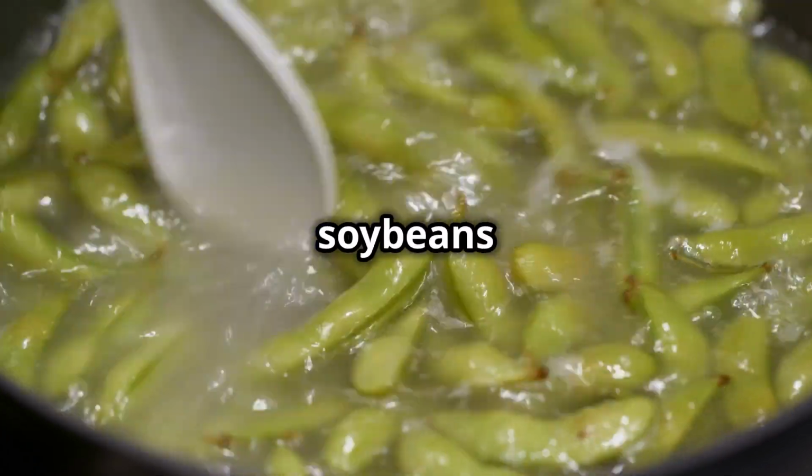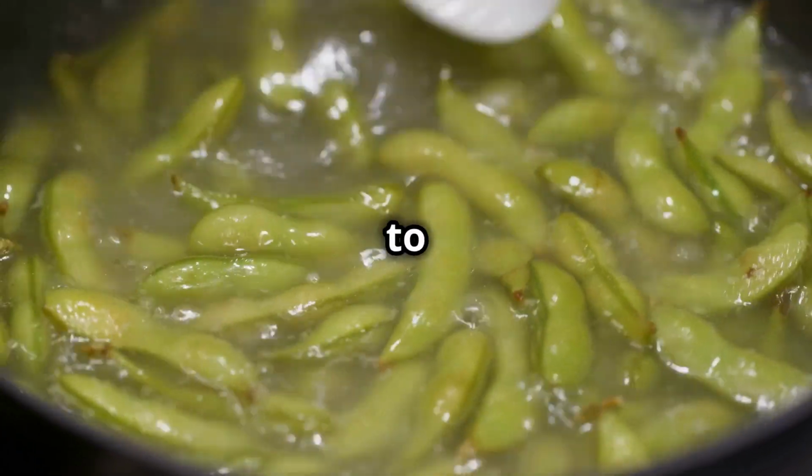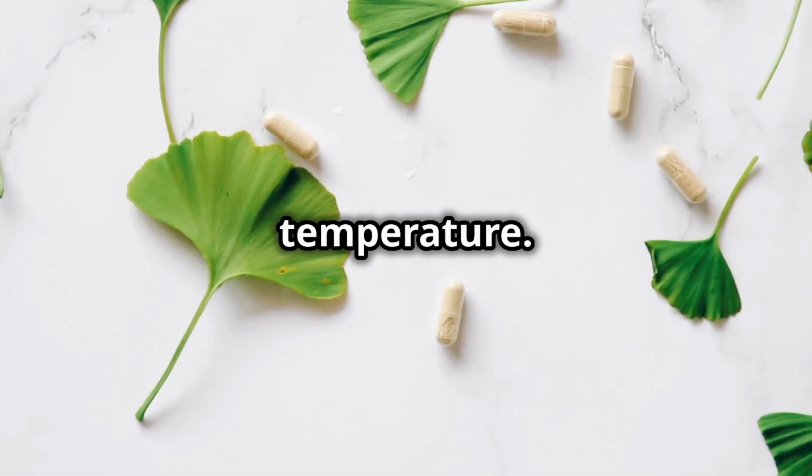Next, cook the soybeans until they are tender. You can do this by boiling them in water for about 3 to 4 hours or using a pressure cooker for faster results. Once cooked, drain the soybeans and let them cool to room temperature.